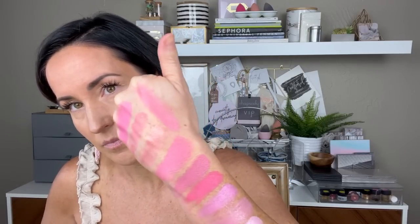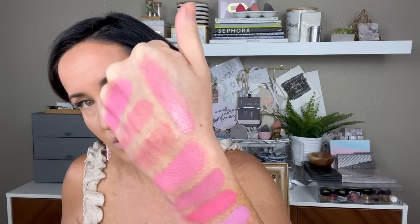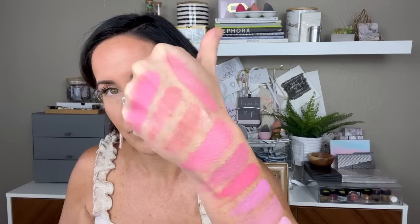Cindy, in my opinion, they look very similar in the 10. Cindy always reminded me more of Hollywood, which was this one. So let's try it right here. It's a more pinky version of Hollywood. Gosh, it looks so much more pink. But they're similar. See how it has a little bit more peach in it?